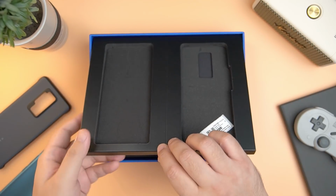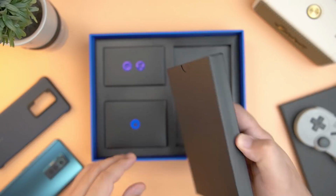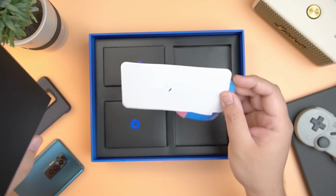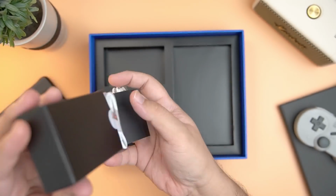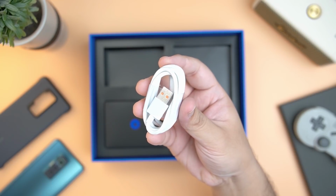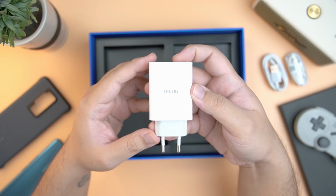Now when you lift up the insert for the phone and case, you have separate boxes for the rest of the accessories as well. So this is the box that's meant to hold the documents, pero marketing sample lang yung pinahiram sa amin, so hindi kompleto yung laman. Next, we have the box for the included charging cable, USB-C, and the earphones. And lastly, we have the 33-watt charging brick.